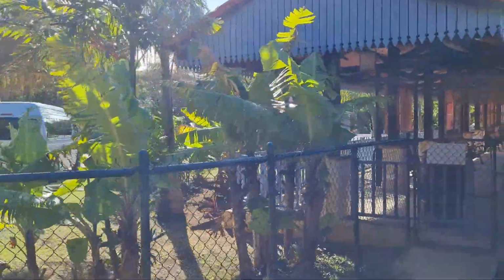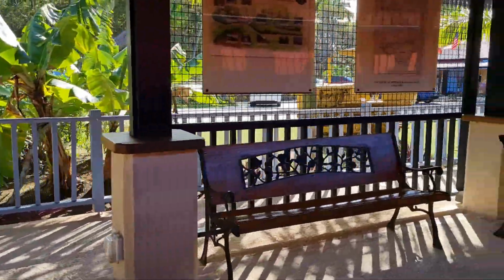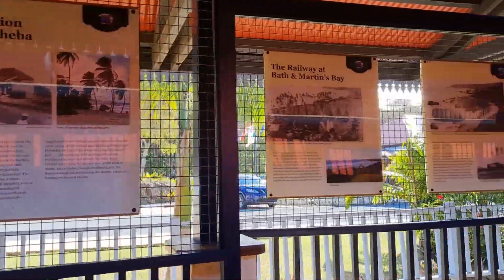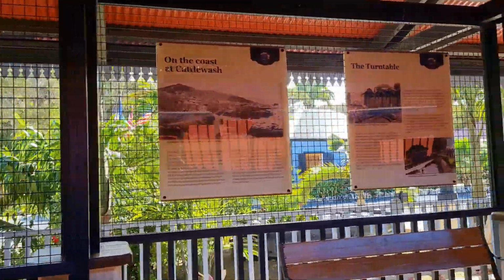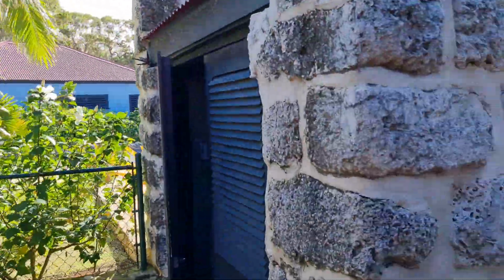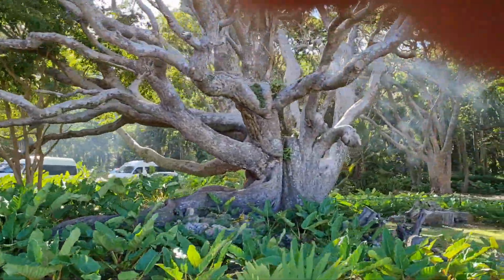The mahogany tree is not indigenous to the island of Barbados. They were first brought here and planted, much like the breadfruit tree, in the 1700s. They were planted here and at Waterford in St. Michael. In front of the exit there, ladies and gentlemen, coming up on your left, that is one of our oldest mahogany trees here. Right there, one of our oldest mahogany trees.